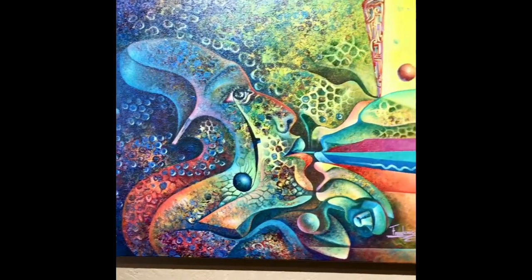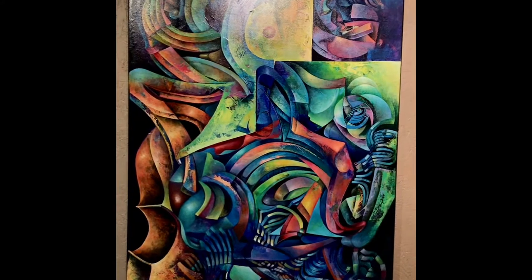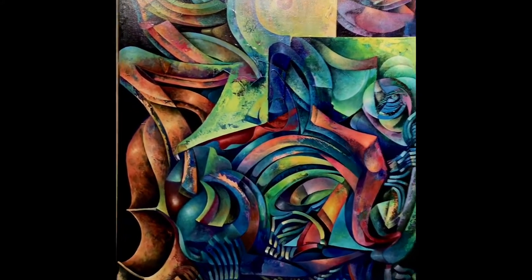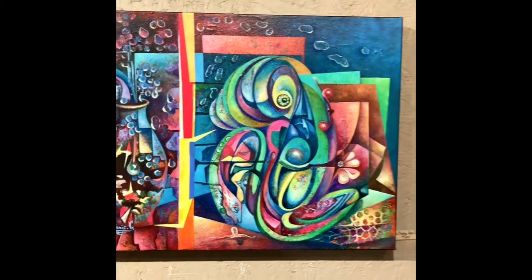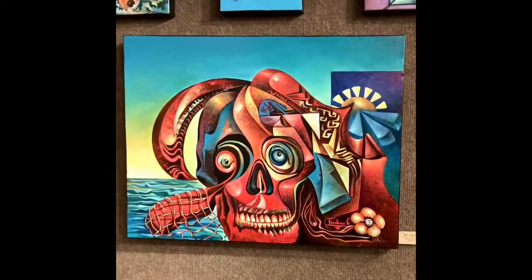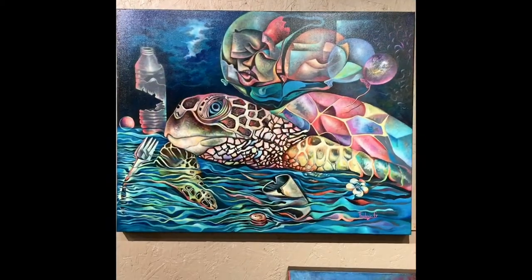There's a lot of joy and movement in my colorful pieces. My technique is layering paint in a geometric way. My ideas are very intuitive and spontaneous. My original pieces range in size from 8 inches square to 15 feet across.